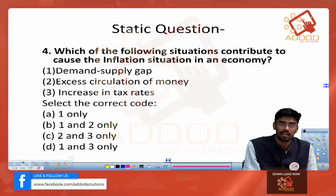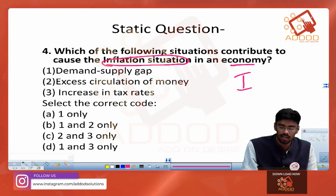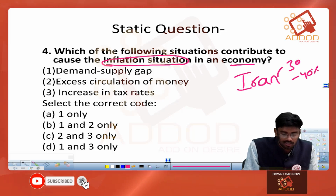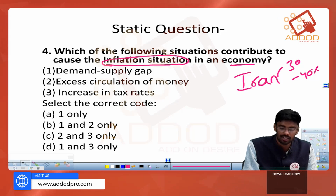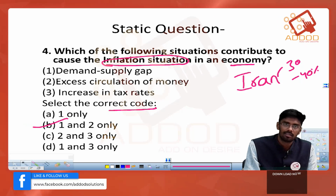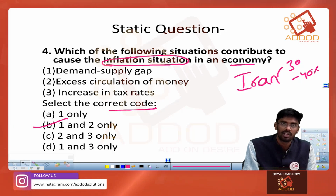Which of the following situations contribute to inflation in an economy? We have discussed earlier that Iran has been witnessing a high rate of inflation, nearly 30%, 40% in the last 2 years. Does a demand supply gap increase inflation? Does excess circulation of money cause inflation? Does an increase in tax rates cause inflation? The correct answer is only 1 and 2, because an increase in tax rates will increase the government's revenues and decrease the amount of money left with private firms and taxpayers. As they don't have money to spend, there won't be any inflation in this case.